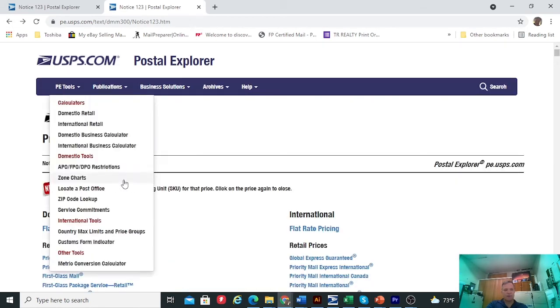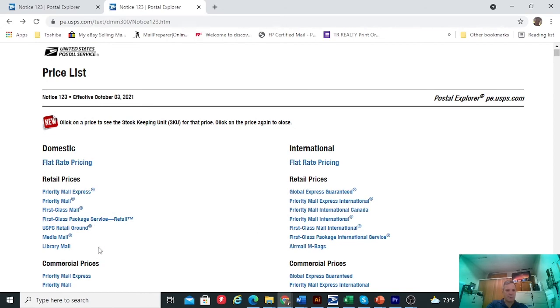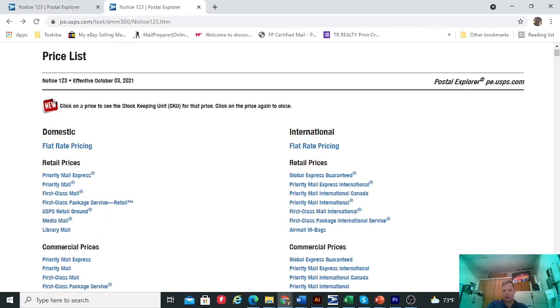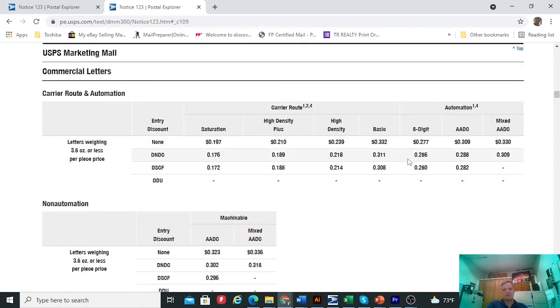But if I go back and I come down here and I look at marketing mail, that number drops even further. Pardon me as I fumble here a bit. I'm going to look at marketing mail letters. Take a look at these rates. An automation rate, the most I'm going to pay is 33 cents, and it can go as low as 25.